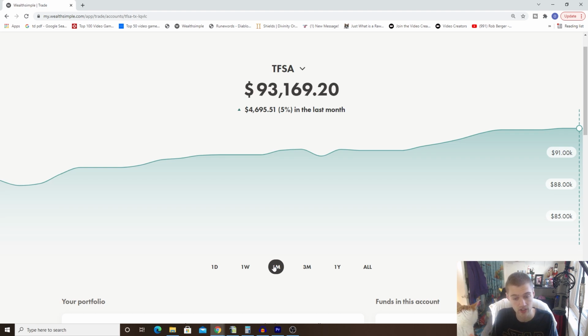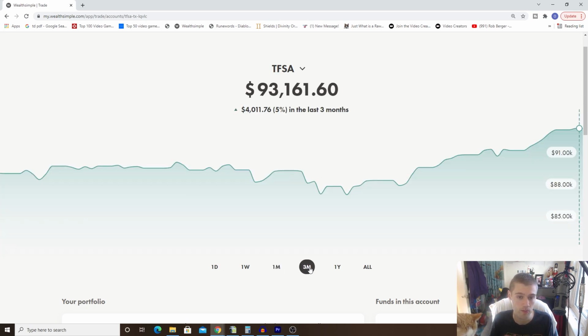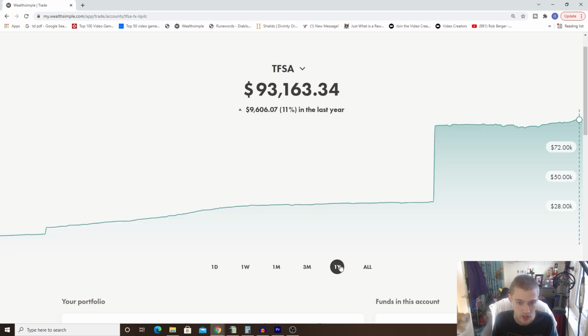And as you guys can see, once your account starts to grow, those little numbers like the 1%, the 2%, sorry Cooper, the 5%, it really starts to grow and makes a big difference. $4,000 is nothing to laugh about. Over the past 2 months, once again, kind of sitting around that $4,000 range. Over the past year, we're up 11%, which is $9,606.